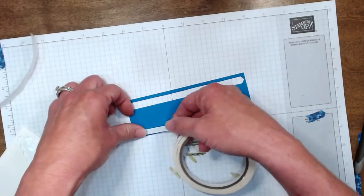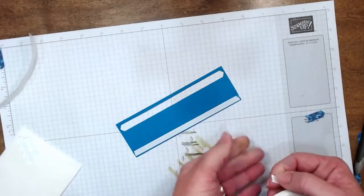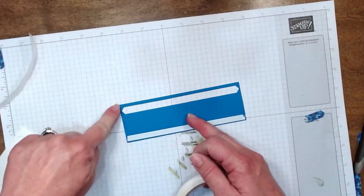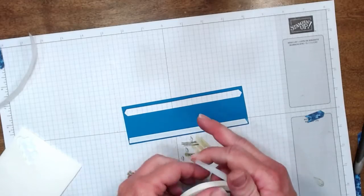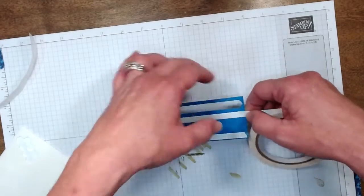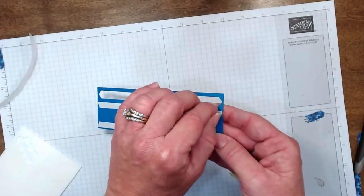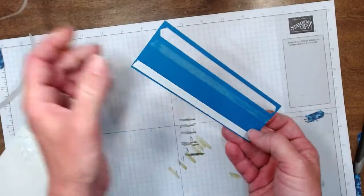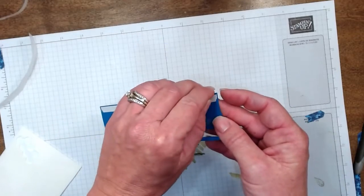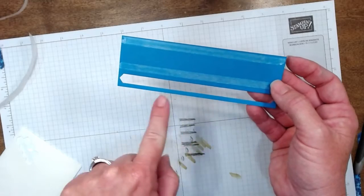So I'm going to take some tear tape, and I'm going to run this along the top. You don't want to put any adhesive on this tiny little piece, otherwise your card won't fit. So we're going to go ahead and put another strip, and this probably is overkill on tear tape, but I'd rather be safe than sorry. But just remember, don't put adhesive on this little edge right there.